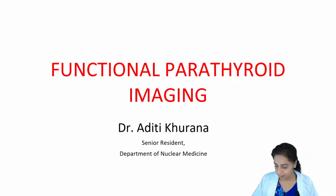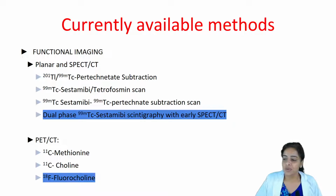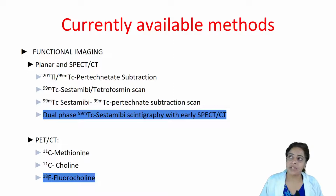So let me lead you to the functional parathyroid imaging, which we do in the Department of Nuclear Medicine. The currently available methods for functional imaging include the planar and the SPECT-CT methods, as well as the PET-CT. Historically, what we used to do was thallium pertechnetate subtraction imaging, where the thyroid gland was subtracted from the parathyroid and the thyroid combined.